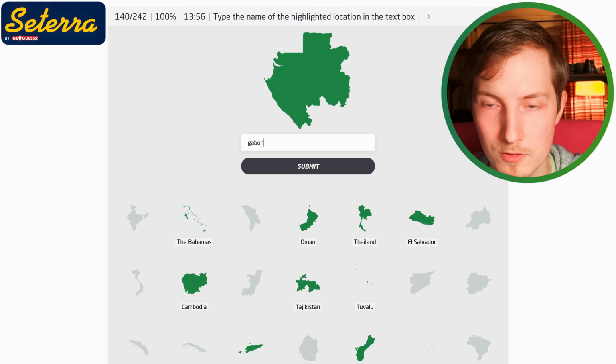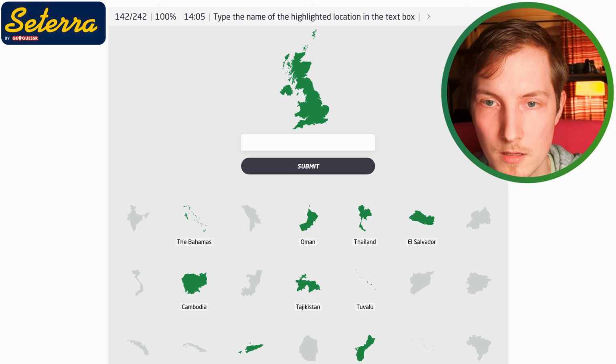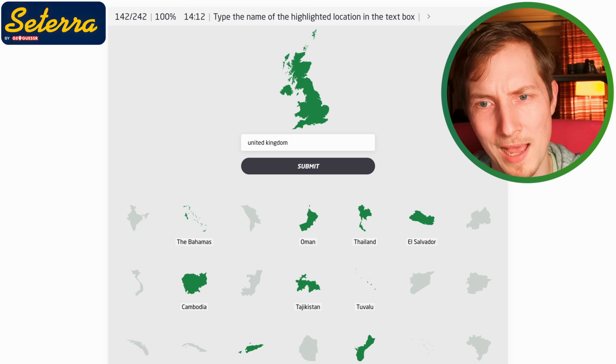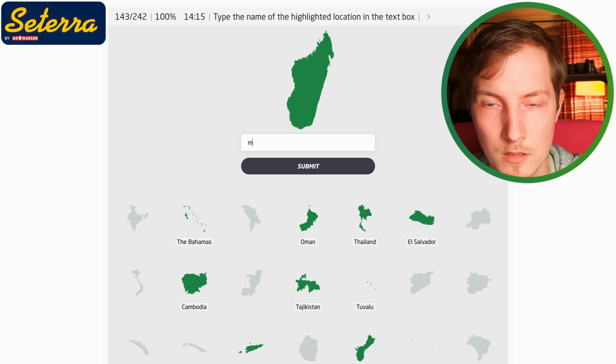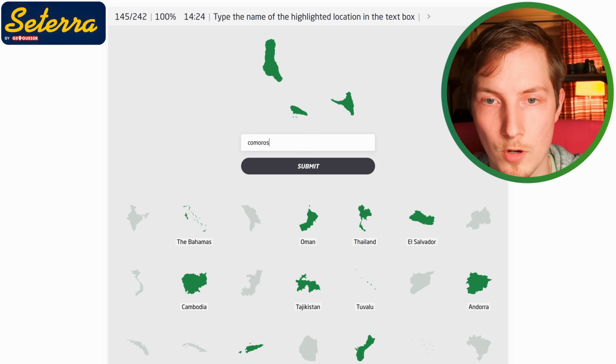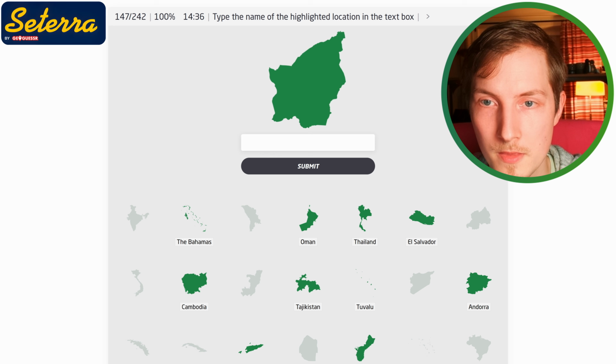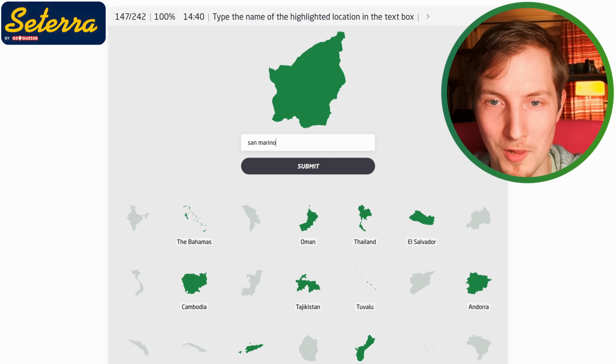Gabon looks like a barbershop chair. Gibraltar looks like some kind of machine thing. The UK, United Kingdom, looks like a pelican's head on a rock. Madagascar looks like... skip. Andorra, angry man yelling. Comoros. Looks like camera accessories spread out on a table. Jersey is just a ravenous creature trying to eat everything. San Marino, another chicken with a small head and big body.